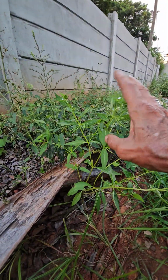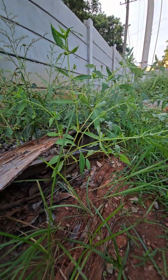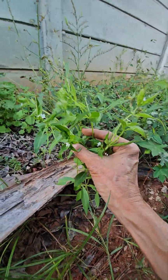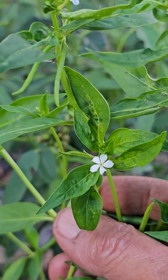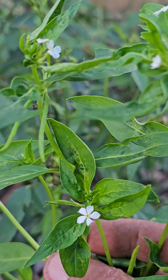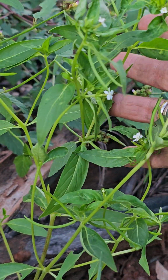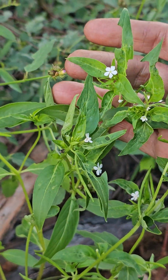It likes good amount of shade, sun and all, but some shade also it tolerates. So that is our desi tiny periwinkle. Beautiful, non-charismatic. So small that people don't even notice it.